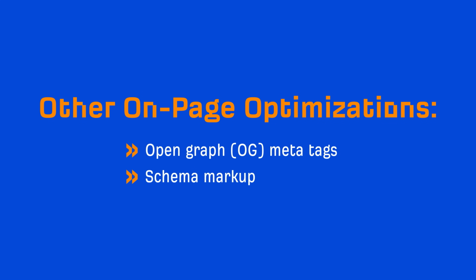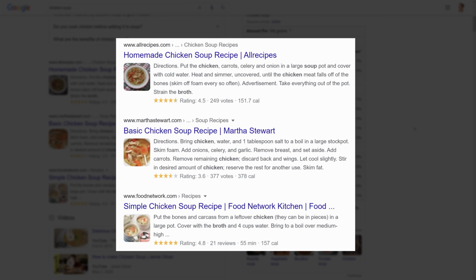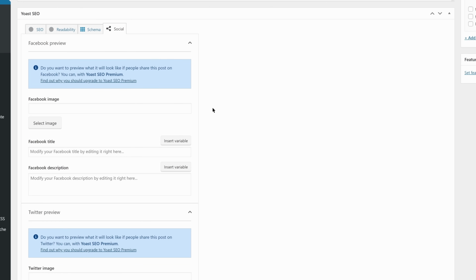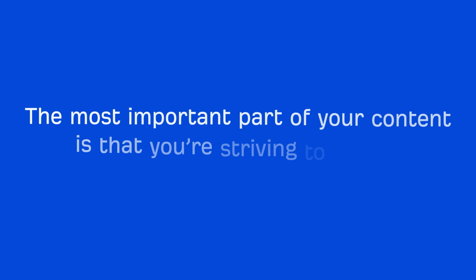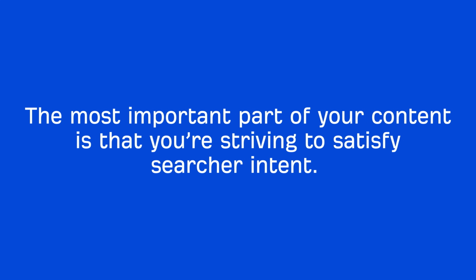in the search results. For example, these pages use the recipe schema type, so Google is able to show things like the recipe's rating, the number of votes, the total time to make the food, as well as nutritional information. If you have a WordPress site, then you can add OG tags and schema with plugins like Rank Math or Yoast.